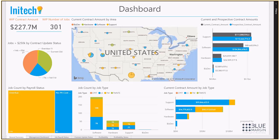Blue Margin works with organizations to increase productivity and profitability by bringing into focus what is most important, using Microsoft's cloud-based business intelligence tools. Initech is a software development company with several offices throughout the United States.